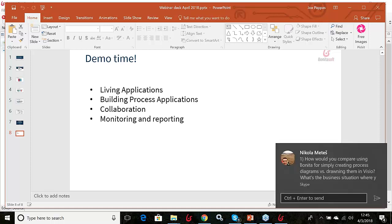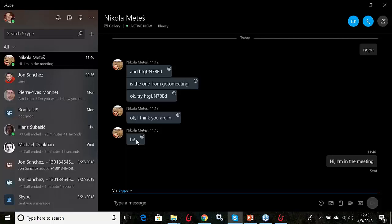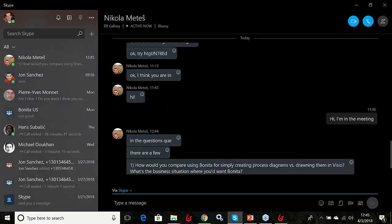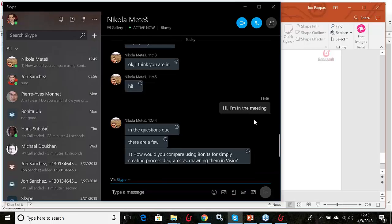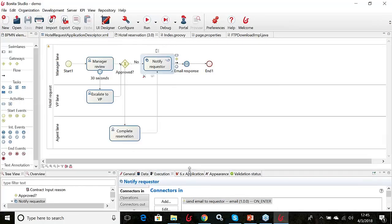Does your product support multi-tenancy? All right, so how would you compare using Bonita for simply creating processes? Right, so the question here is about using something like Visio or a drawing tool. When you draw out a process, say in Visio or any drawing, you're simply representing that process, rather than in Bonita, where you're going to actually run that process for real, right? So when you build out a process application or process drawing here, in this case, right, you're running this for real.